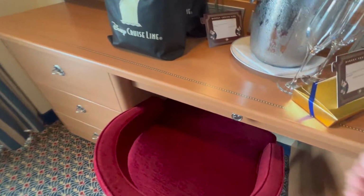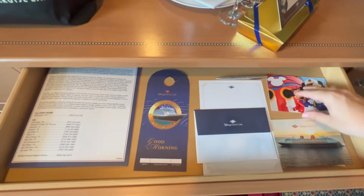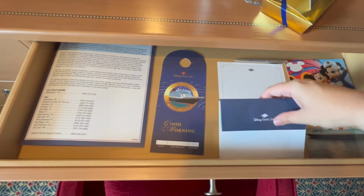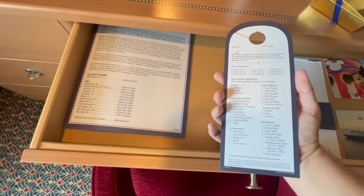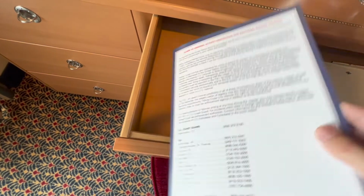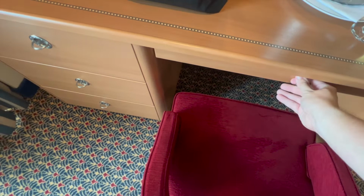And then by the chair, we have some complimentary Disney Cruise postcards. Looks like we have one with Mickey and Minnie and one with the ship. It's very cool. As well as some notepad, and this is for ordering room service for the morning. It can be delivered right to your room. And this is just a little guide with numbers for any kind of emergency situations you might encounter.